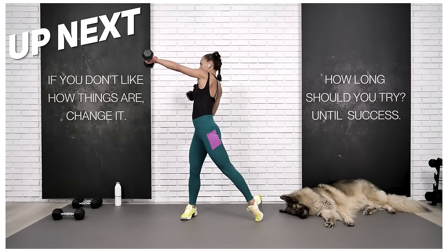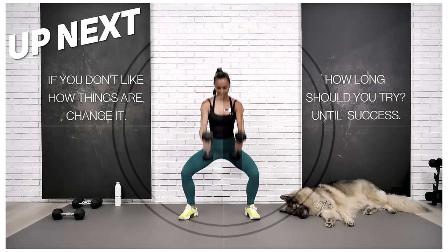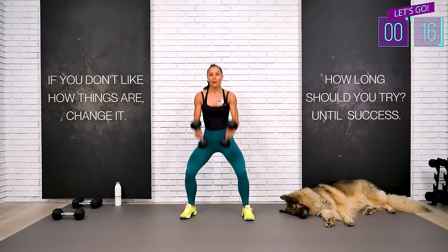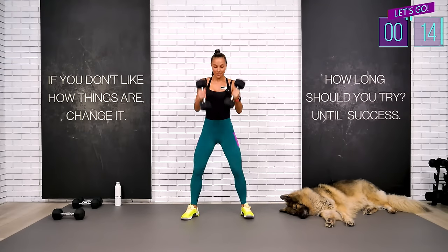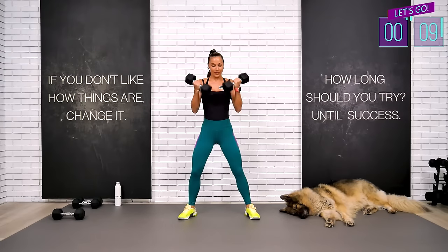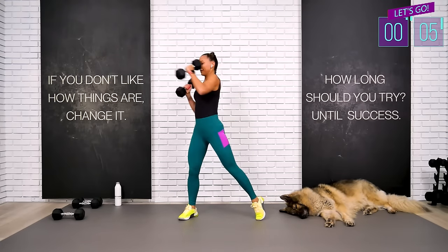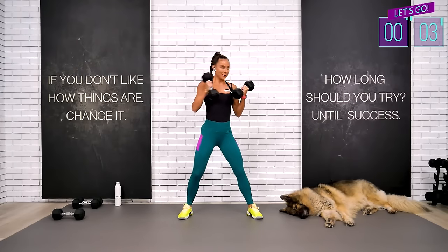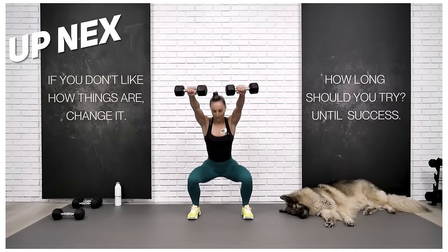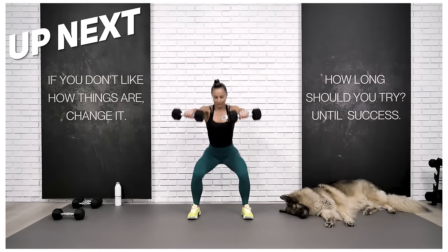Squat, negative bicep curl, punch, tap out. Begin your work. Only one punch after squat, so we can fit more squats into the 20 seconds. Whoa, those 10 pounders feel heavy today. One more squat. Always one extra, finish what you started.